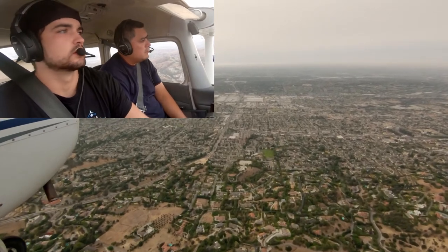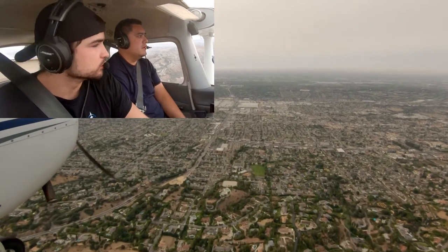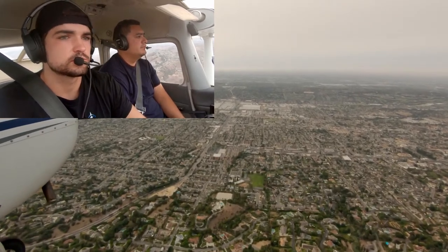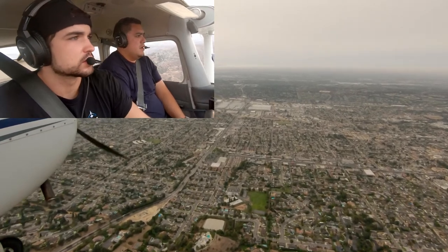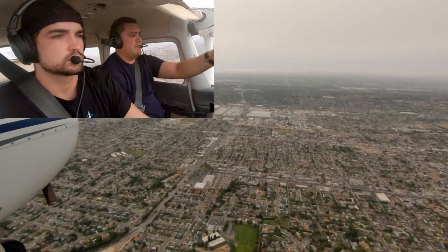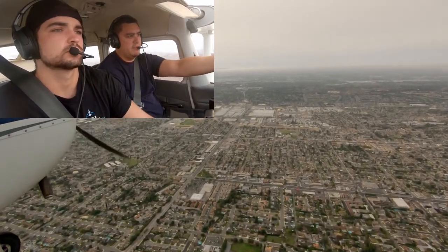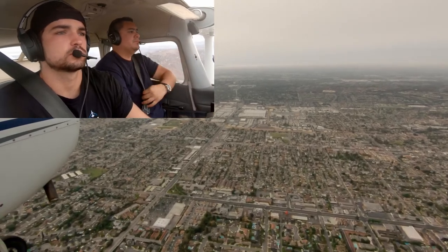We can extend our downwind base out a little bit, so it'll give me more alignment room. Yeah. Sounds like where we're at is actually pretty good. There's that baseball field right over there. Yeah, typically that's where you turn base. If we keep it right here where you're at, you're a little bit more extended out on base, so you're fine right here.